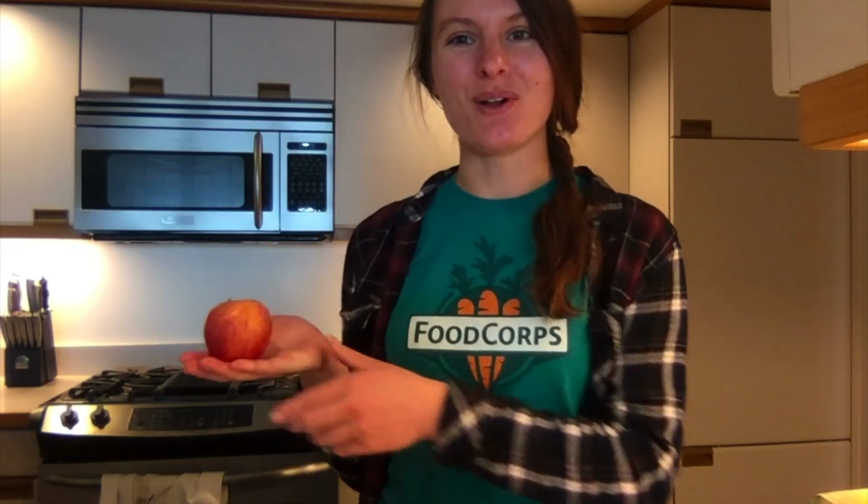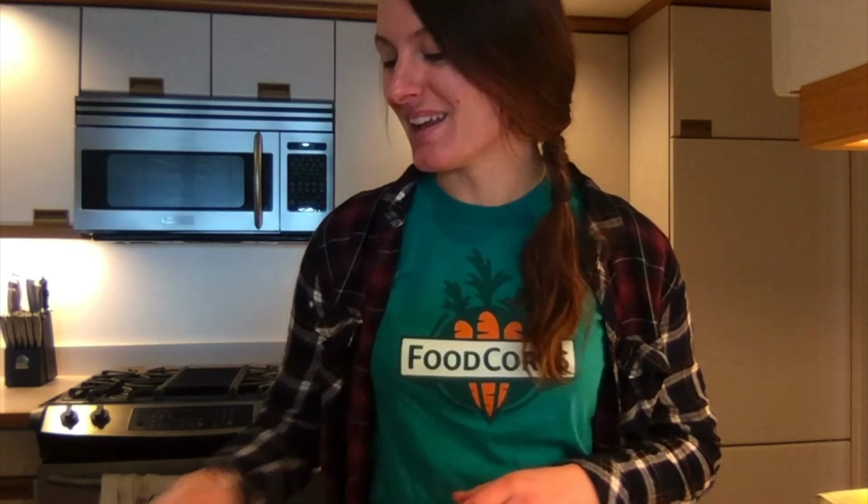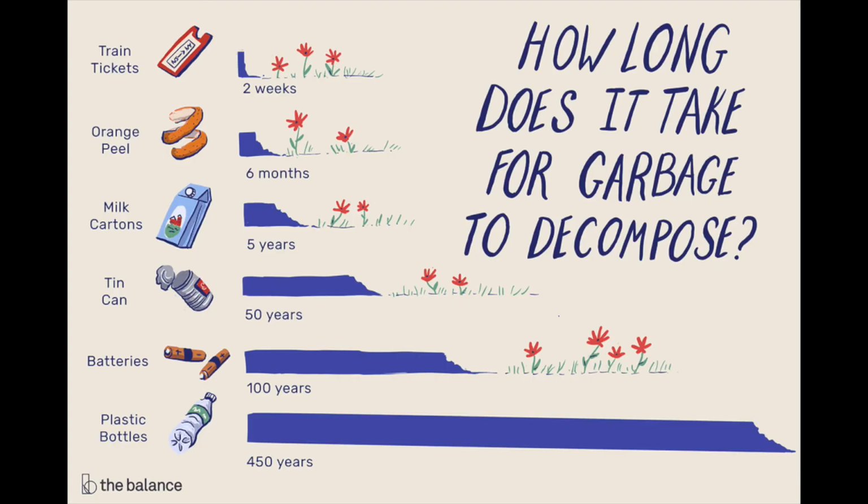And of course, the last thing that we buried was the apple core. And would you believe it? It turned into a whole apple again. No, I'm just kidding. I could not find the apple core. I dug and I dug and I dug, and it just wasn't there. So what happened to everything? Why was the apple core gone, but the aluminum can still there?